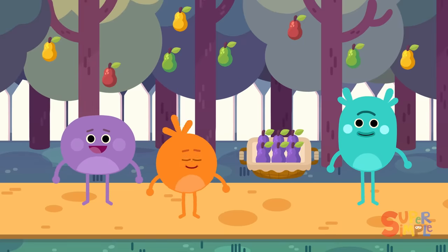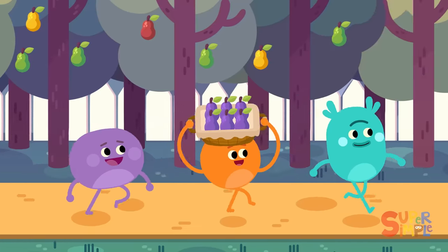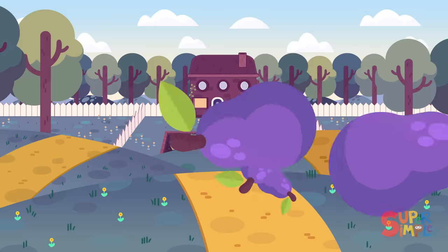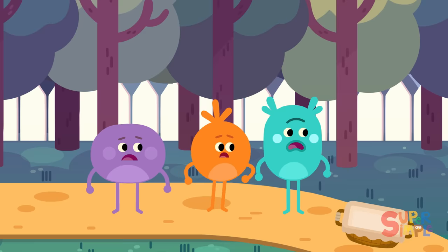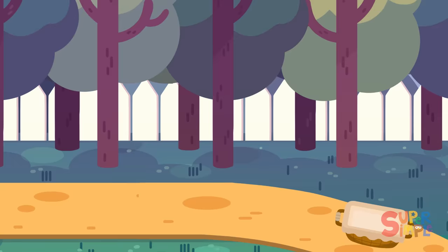Now that we have all 6 purple pears, we can make our purple pear pie. Let's get these pears back to the Bumble Num kitchen. Uh-oh, Bumble Nums. Looks like it's time for a bumble tumble. Follow those purple pears.